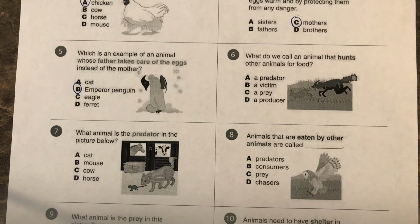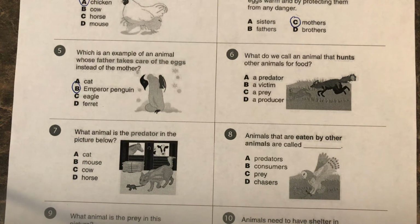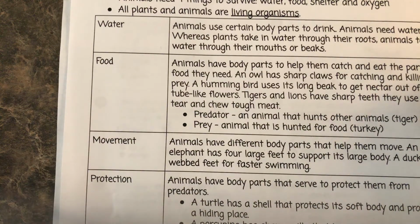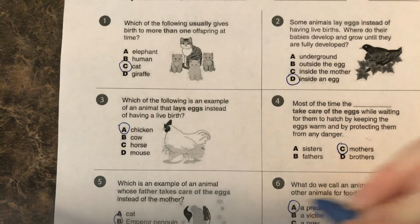Number 6, what do we call an animal that hunts other animals for food? A predator, a victim, a prey, or producer? So it appears we have a coyote and a rabbit. It looks like the coyote is chasing the rabbit, probably for dinner. So what would we call this coyote? Well, if we look at our reference sheet in the food section, it gives us our definitions of prey and predator. A predator is an animal that hunts other animals like a tiger. Prey is an animal that's hunted for food, so it's the one that's going to get eaten. So in this case, the prey is the rabbit, and the coyote is the predator. So we'll go with predator.